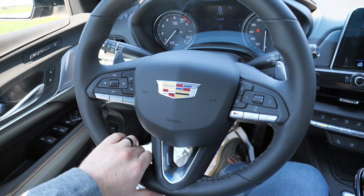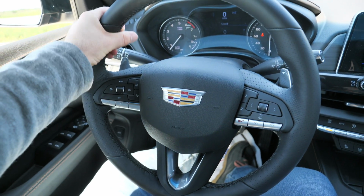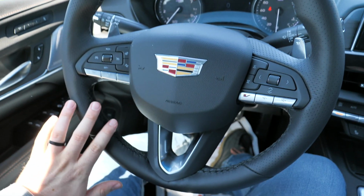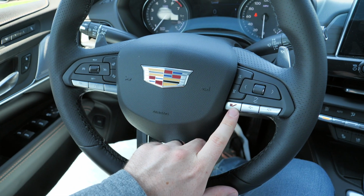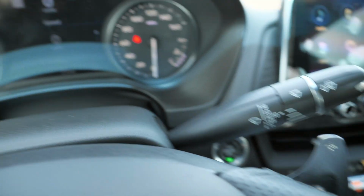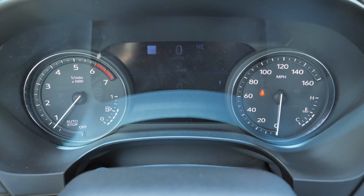Now the steering wheel is fairly sporty as well. You kind of got some beefy grips up top. You've got a perforated section here, nice large paddles as well. You've even got your V mode, which I'll talk about in the test drive. One nice feature is rain sensing windshield wipers. And then right up above, you've got your information display.